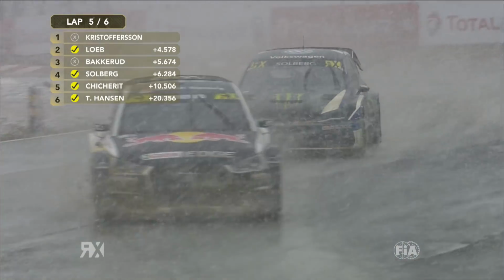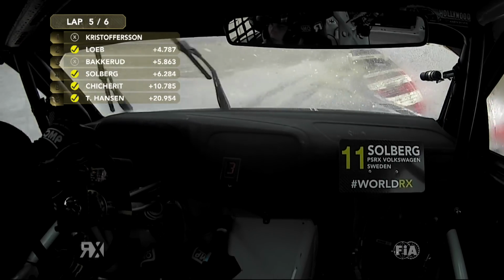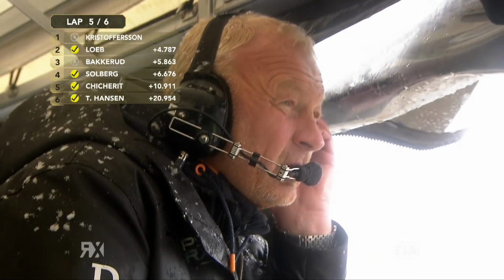Andreas Backerud pops the curve. Solberg's right behind him. Solberg knows he's got him. There's no point trying to pass, is there? Now it's one place. Solberg gets a podium if he just holds on. Yeah, absolutely. He doesn't need to do anything silly, get tangled up with Andreas Backerud, as we've seen cars get tangled up in the semis already.